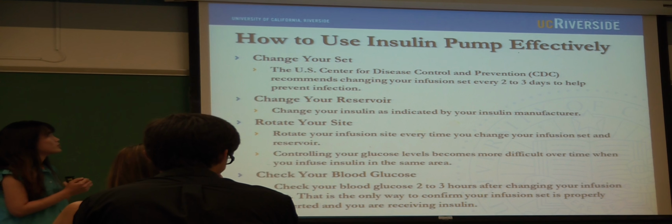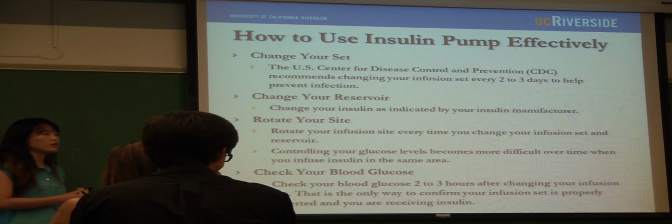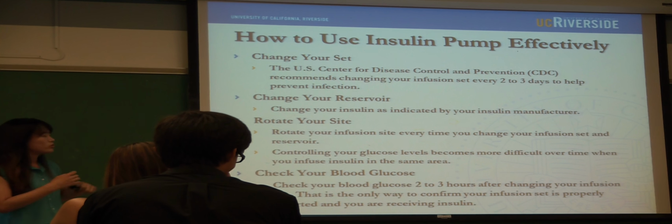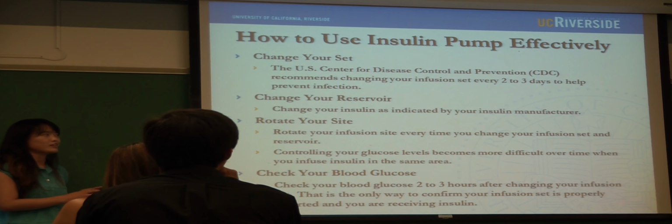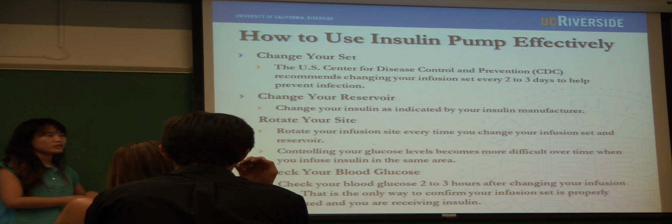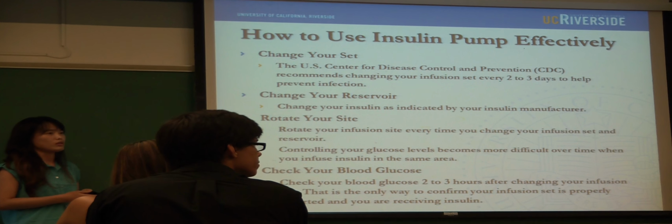This is how to use the insulin pump effectively. The manufacturer recommends that patients change their infusion set regularly because of the infection problem. Also, patients should change their infusion site because of skin damage. If you use the same infusion site for a long time, it becomes more difficult to control your blood glucose level.